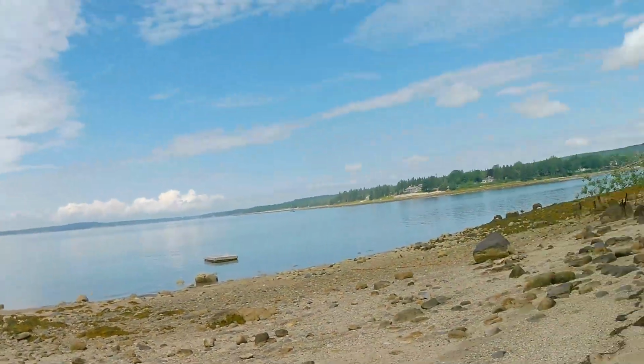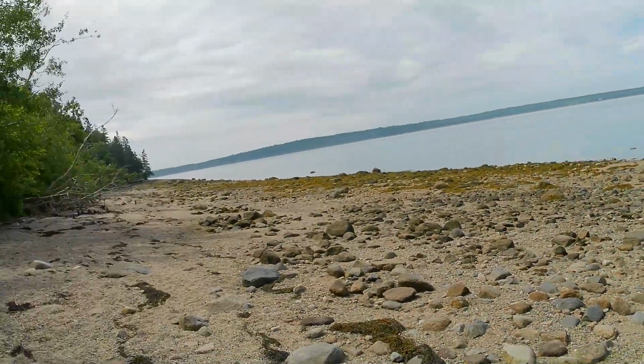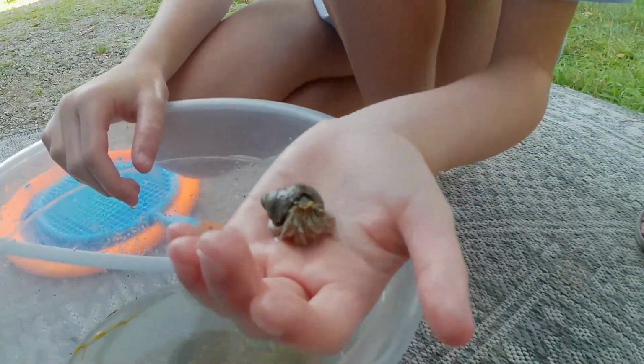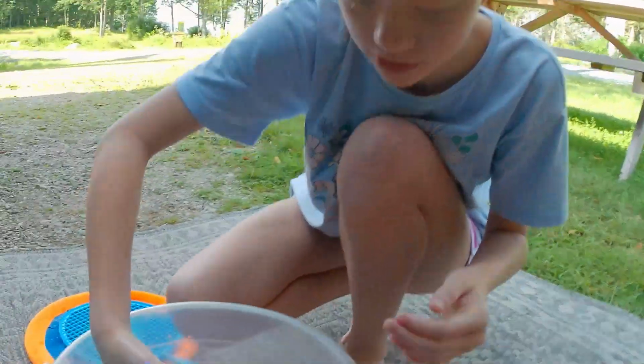Of course, our girls love to play in the low tide to look for sea creatures. This is their crabbing bucket. We usually take this to the Gulf Shores, Alabama area. Look at him. Say hi. Little crab. That's so cute. He's cool. Oh, he's gonna pose for the camera. And what else you got?